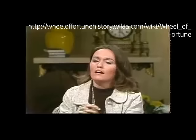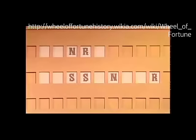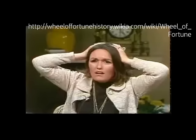Buy a vowel or stop the wheel? I'll buy a vowel. Okay, for $250. Now remember, if the vowel is not in the puzzle, you pass your turn on to Dawn, okay? Okay, I'll guess I. An I. Do we have an I? There are two I's, so you can take a couple of seconds, look at that. See if it helps you.